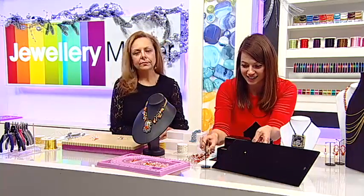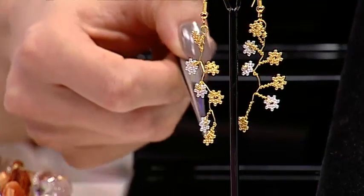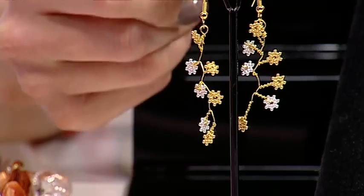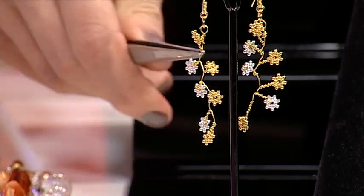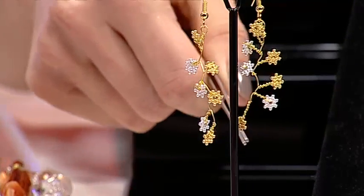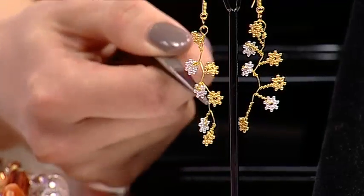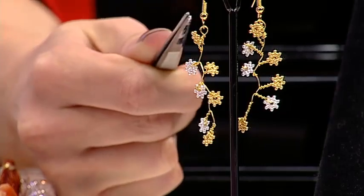And look at these, aren't they pretty? And you've used 1, 2, 3, 4, 5, 6, 7. So in total you've used 14. I even managed to do that myself. You've got 14 of them as flowers on not much 0.4 wire that's used there, and then you're finding as well.